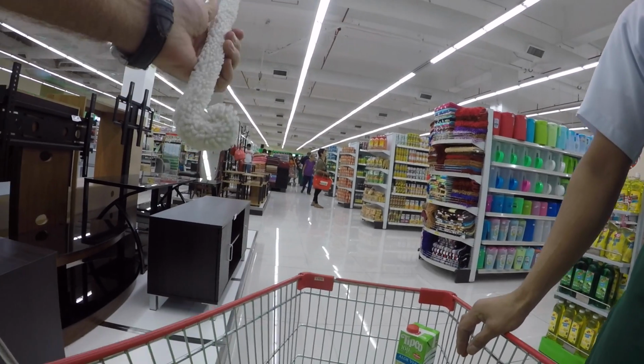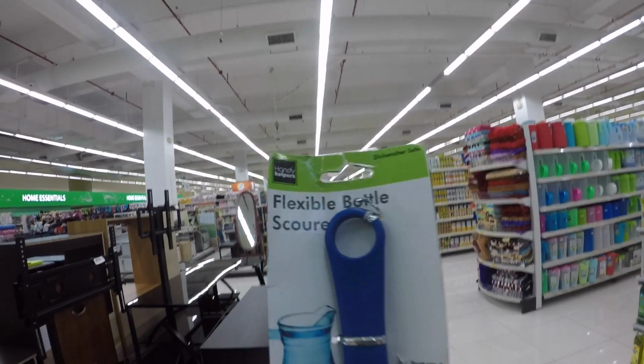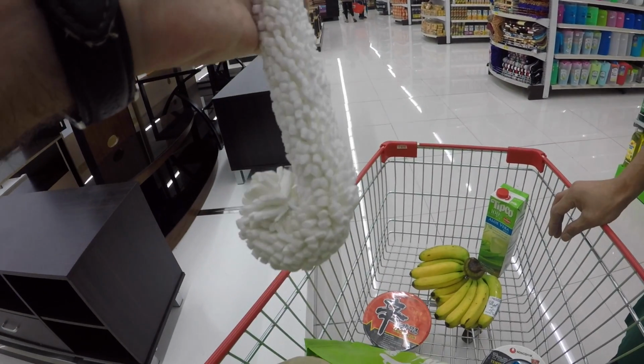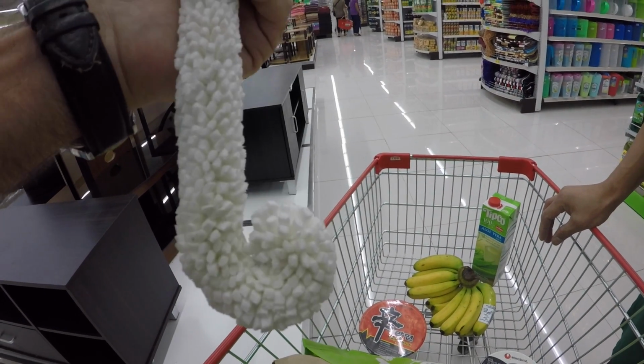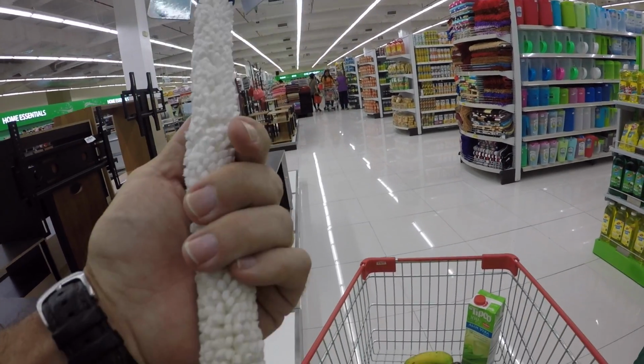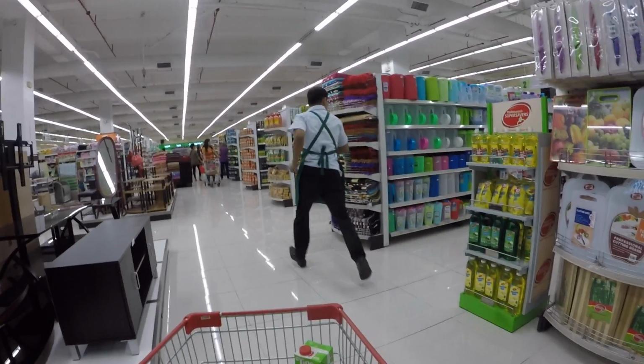This one, flexible bottle scour. Let's see this one. Yeah, that. Twisting inside stainless glasses. Okay. What's the price? Does it have the price? I will check the price, sir. Okay. It's not really what I want, but he works so hard. I think I'm going to buy it anyway.